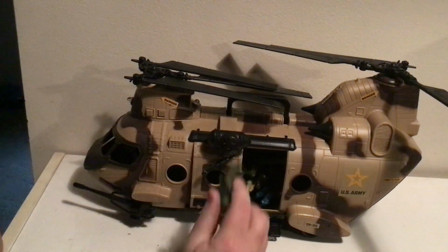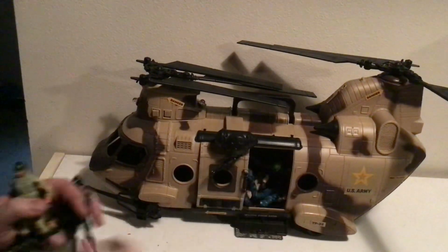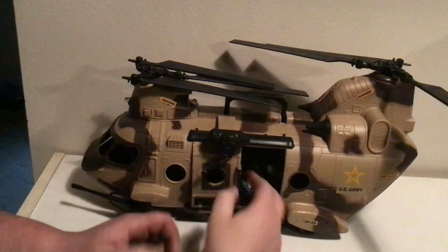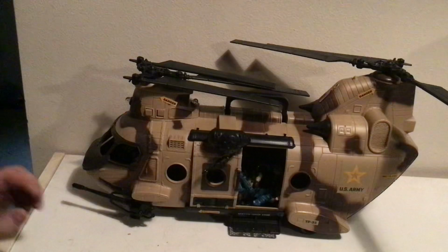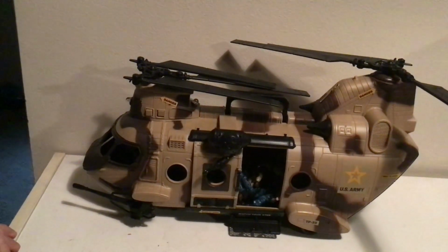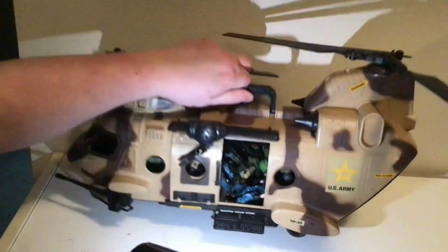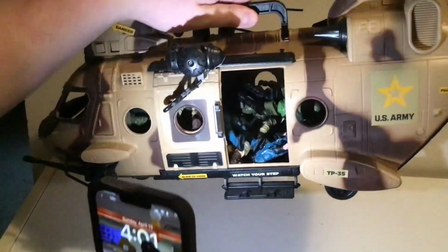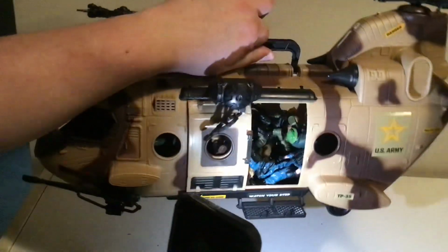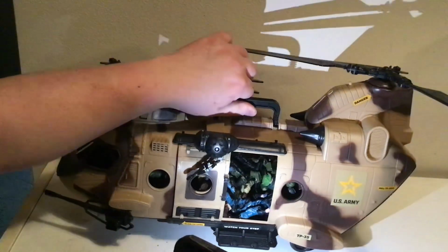Okay, so here we go. And to be honest, that is 26 figures. My entire SWAT team of 26 figures. Look at that. There's still even more room if you were to really pack figures in there. And it's not very believable. I mean, they're not able to stand or anything.